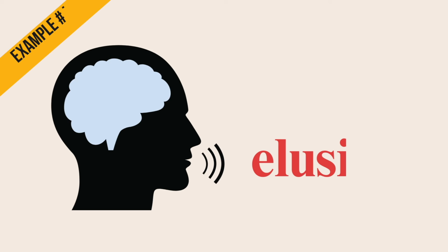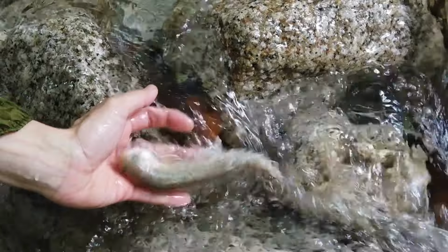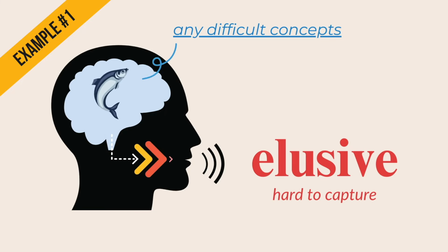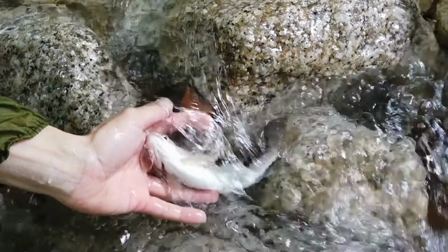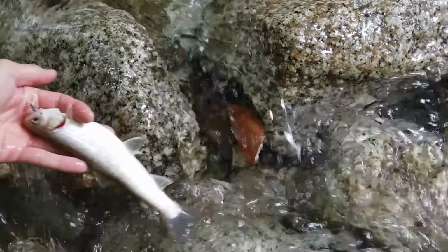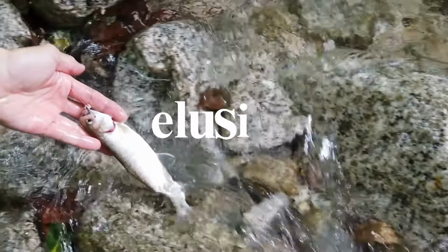For example, let's take the word elusive. As you say the word out loud, elusive, imagine trying to hold on to a slippery fish. It's elusive, meaning it's hard to capture, and the fish can also be any sort of difficult concept. So another meaning of the word elusive is that it's hard to grasp in your mind, which means it's difficult to comprehend and understand. Try to visualize the image of slippery fish being hard to catch and the meaning of being hard to grasp as you say the word elusive over and over again.